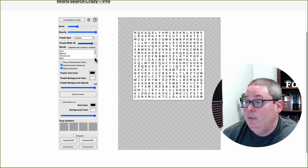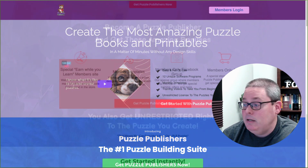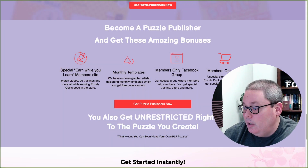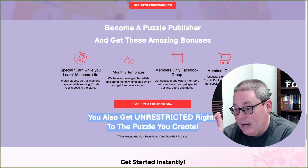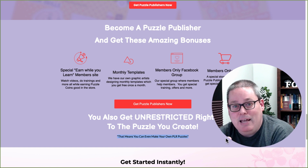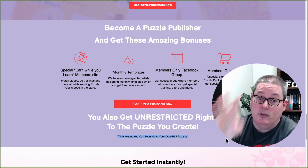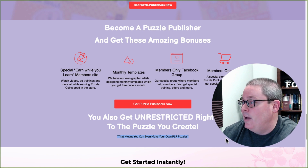Go over to Puzzle Publishers, Word Search Crazy Pro. If you were to check out their sales page and you scroll down to what you can actually do with their puzzles, you get unrestricted rights to the puzzles you create. That means that you can make your own PLR puzzles. Again, private label rights. This is the idea of you create a puzzle and then you sell those puzzles for other people to use to create their own creations. And I hope, again, that makes sense.